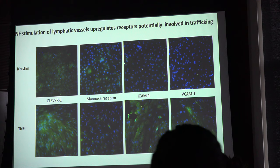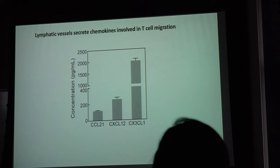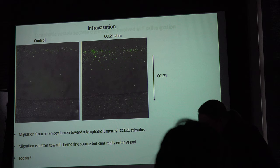So we normally stimulate all of our vessels to look at this response. Also, I think interestingly, if you're in a cancer situation, then these are probably more representative of that. So here's some data from Max to show that the vessels themselves can actually produce chemokines that can attract T cells. So they produce CCL21, which is a known chemoattractant, CXCL12, and also the CX3CL1, which is actually massively produced by the lymphatic vessels. So they are producing cytokines that attract these cells.